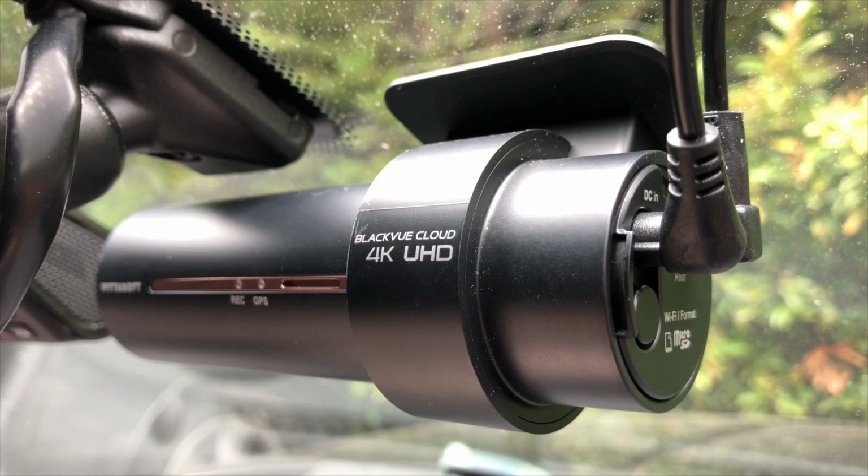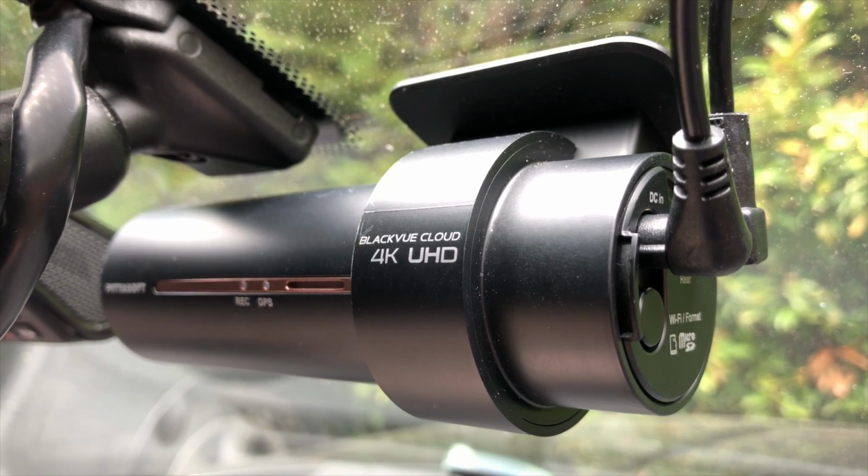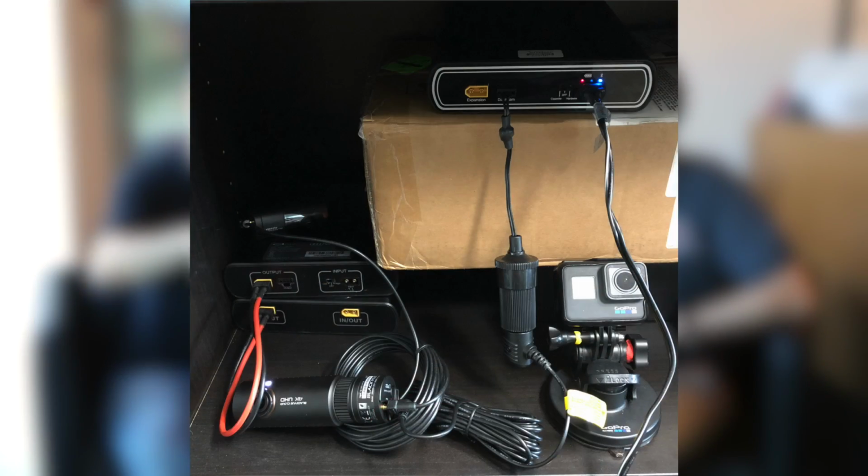So if you are looking to equip your car with a dash cam for an extended amount of time, the batteries are the way to go. So let's talk about this. Yeah, so these are great. There's two options. I've been testing these the past couple weeks.